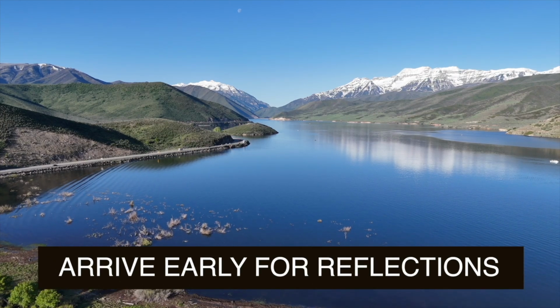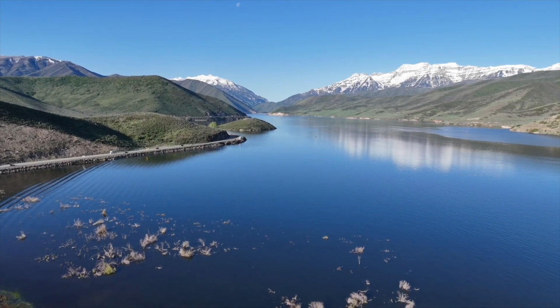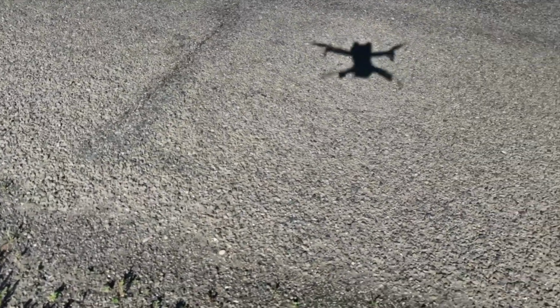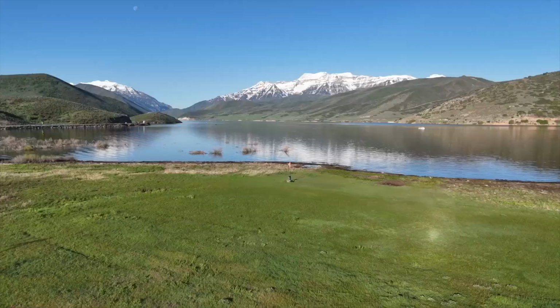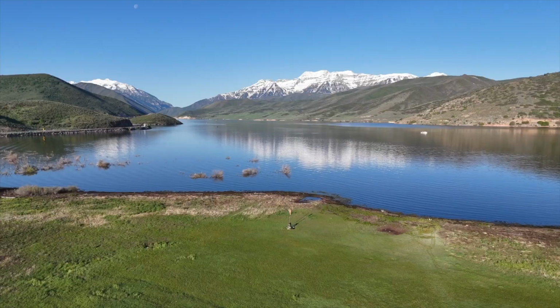Now, I visited in late May when the green and the snow runoff was particularly rich. I also happened to have my handy-dandy drone with me, which when I went up into the skies, showed a little bit more reflection than I saw down on the ground.